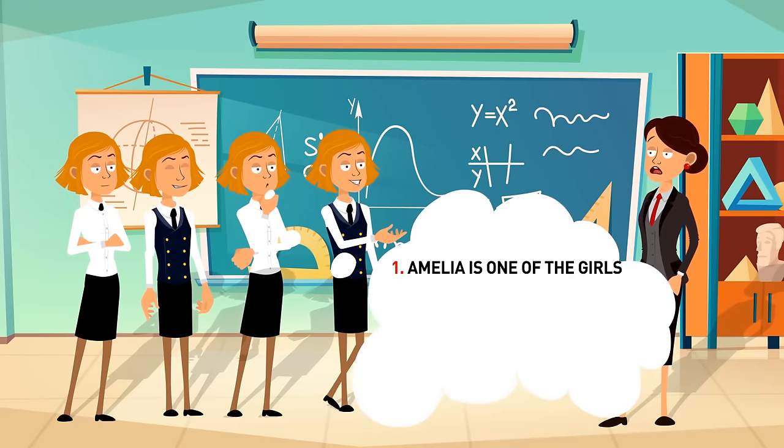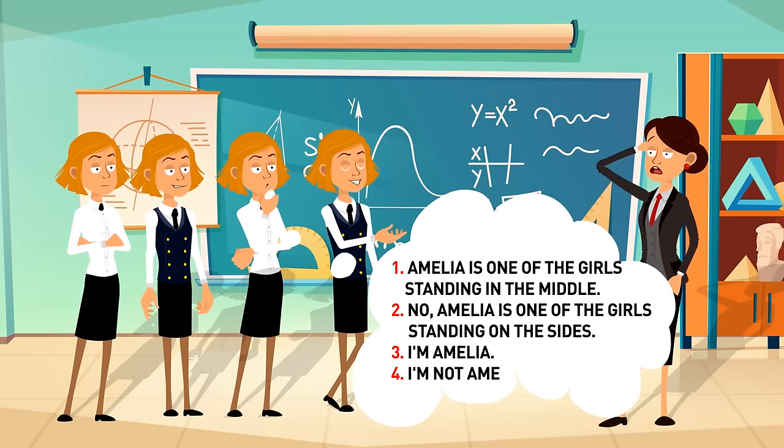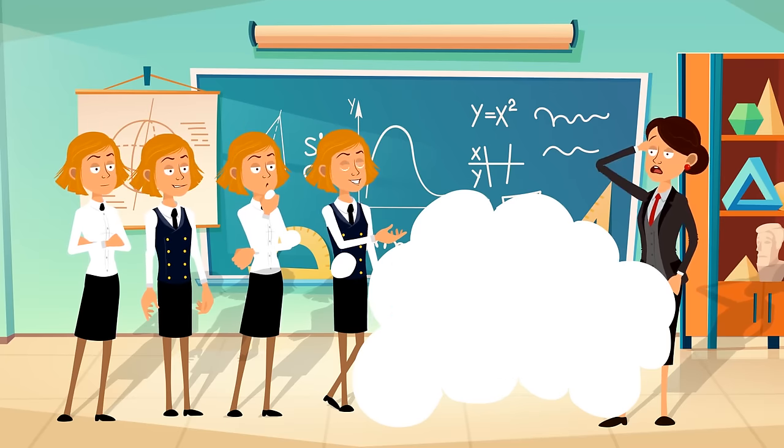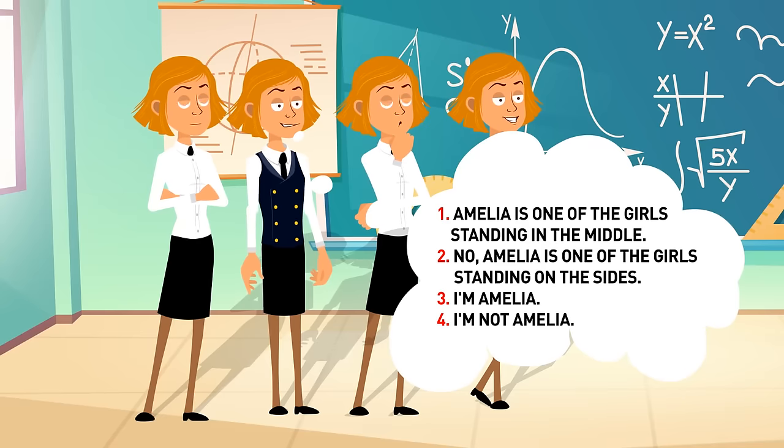Amelia is one of the girls standing in the middle. No, Amelia is one of the girls standing on the sides. I'm Amelia. I'm not Amelia. Three girls lied and one told the truth. Who is Amelia?